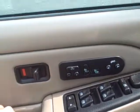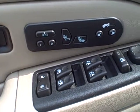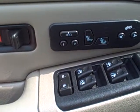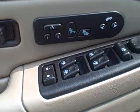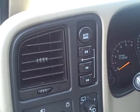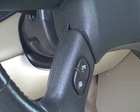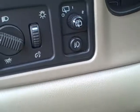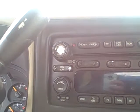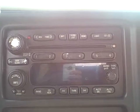So just to go over some of the features as well, you do have the adjustable foot pedals. There's the controls for your heated seats in the front row there, as well as memory seating. You do have good Bose audio, push button 4-wheel drive, steering wheel radio controls and information controls. Fog lamps down there. About the biggest thing to point out there would be the wear on the power button and the volume button for the stereo. Do have a six disc changer in there.